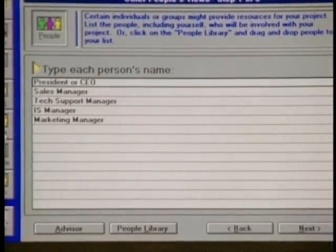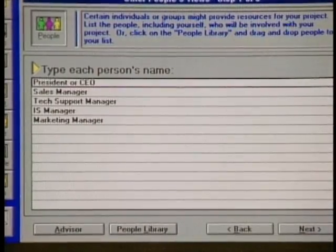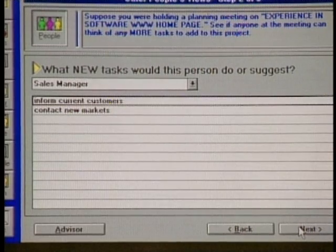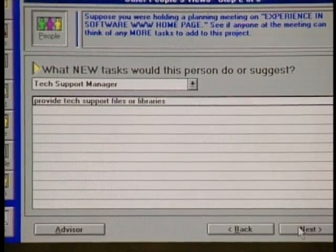Okay, so next I deal with the people that have to get involved in this? Yes, you identify people who are involved, and then the program asks you what tasks each person would do or suggest. What will the president do? What will the sales manager do, et cetera? And they flow into the program.